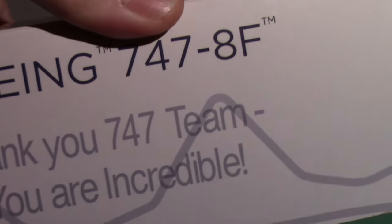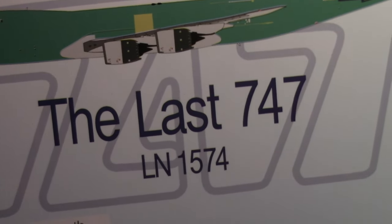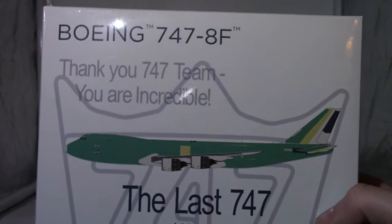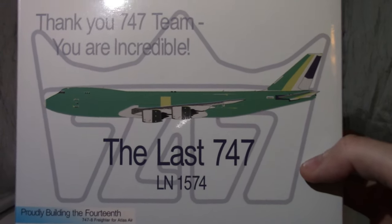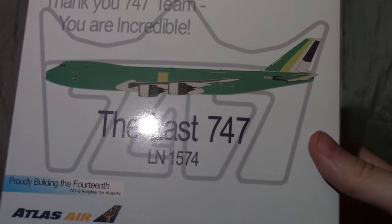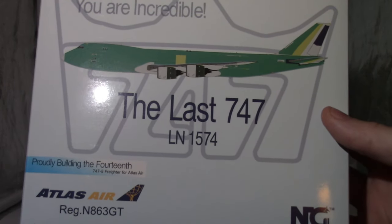Boeing 747-8F, the last 747, line number 1574. And as we flip around our positions a little bit and zoom out so that we can get a better look at all of this, there we go, the NG Next Generation Model box. Boeing 747-8F, thank you 747 team, you are incredible. And then, of course, the computer rendering of the aircraft that you see there, front and center, which is ever so slightly smaller than the actual model itself, but the last 747 prominently displayed there on the box.